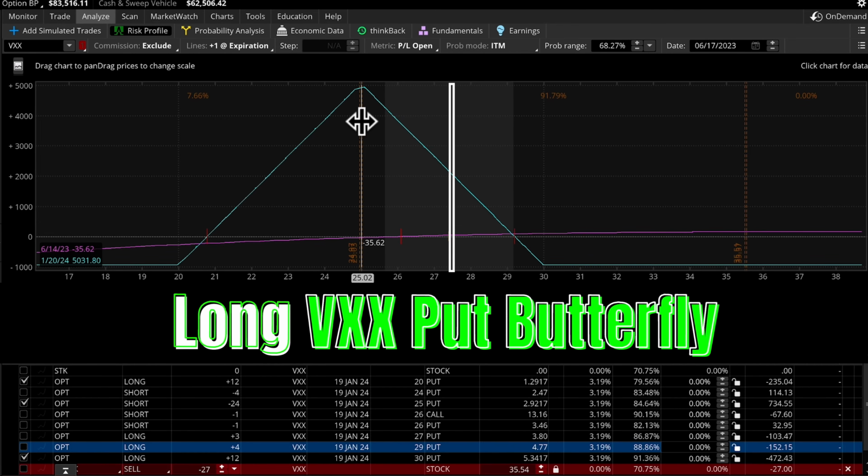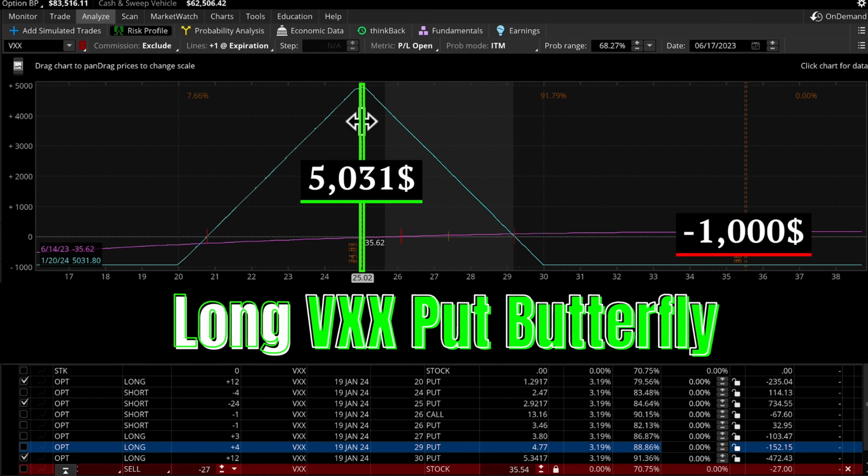If VXX expires where it is right now, this trade would make $2,200. That's more than double the $1,000 it cost to open it. And then what if we get our price prediction right? If VXX gets to 25 at expiration, this trade can now make over $5,000. This is a crazy skewed risk-reward profile. How many trades do you know of that if the VXX does exactly what it has already done since it launched in 2009, and it decays at its normal long-term rate, it's a trade that can make as much as 5 times the capital?